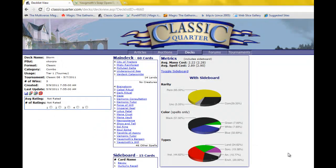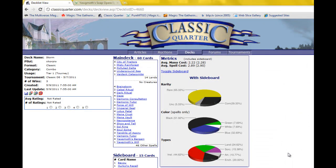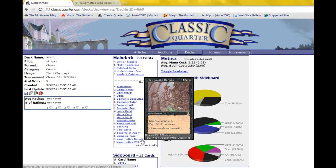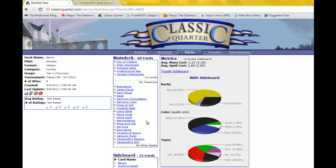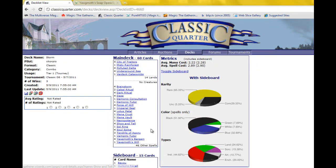I want to leave off with one last version of Storm decks that X-Scorpio managed to money with in May, and I think it's a really awesome deck. It's very reminiscent of the Necropotence decks from 2 years ago, but it's got a full playset of Yawgmoth's Bargains. It has a full playset of Show and Tell, but instead of primarily trying to win with Tendrils of Agony, it is going through the motions with Soul Spike.